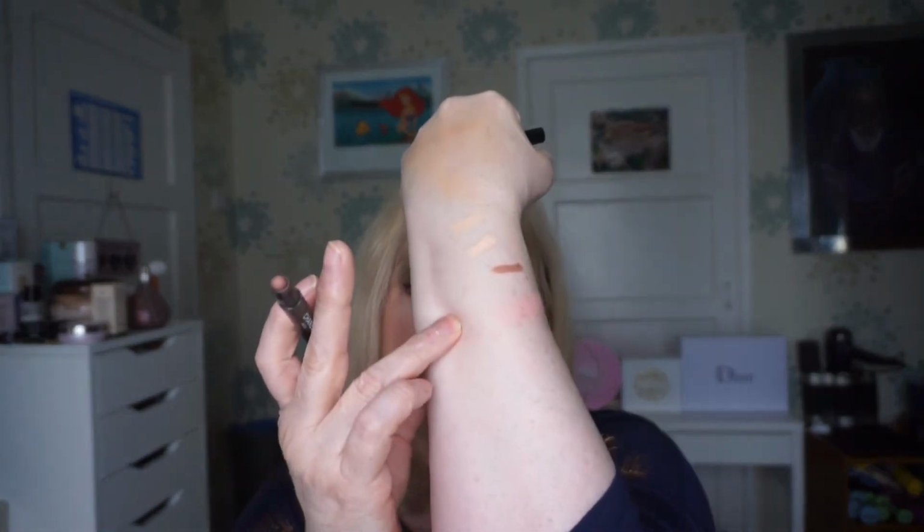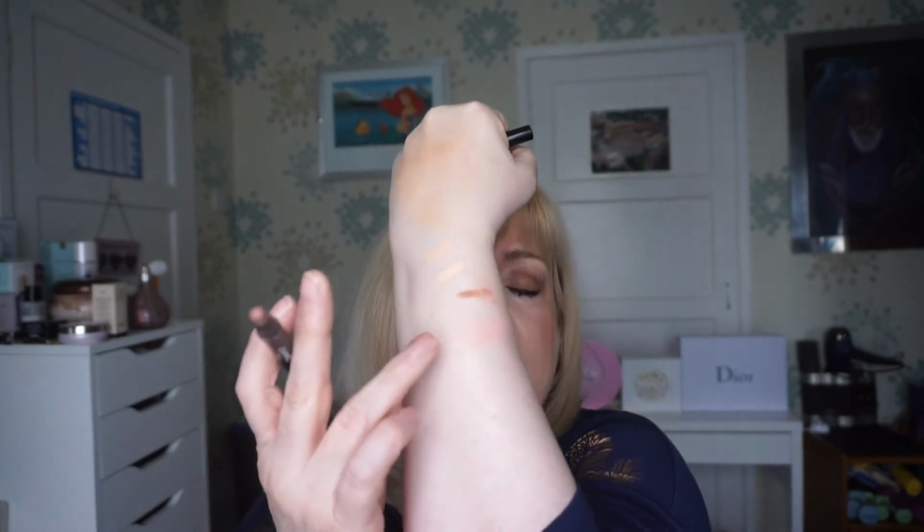There's the shade there, and I'll just blend that on the bottom part to show you. I'm using my finger, so obviously it's not going to be as good, but see, I've just blended a little bit there. It is such a nice pencil. It does set down. This colour's like a soft brown, but with a tiny mauve in it. And what it does, it just highlights blue eyes so well. So I love this pencil.